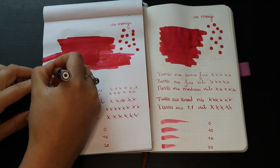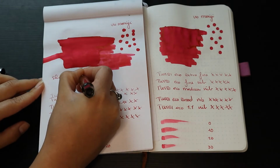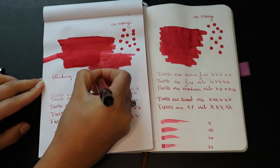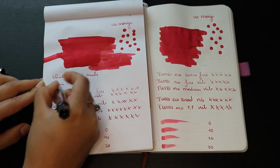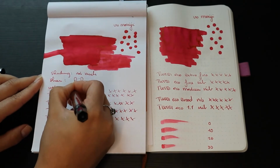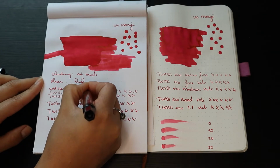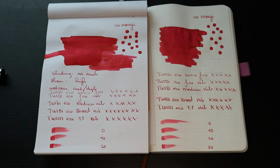I'll write this down for you. Shading is not much. Sheen is high. And I'd say wetness is medium to high. Honestly, there is no ink for me that is too wet. I love wet inks. What I can say is that you need to let it dry a little bit.